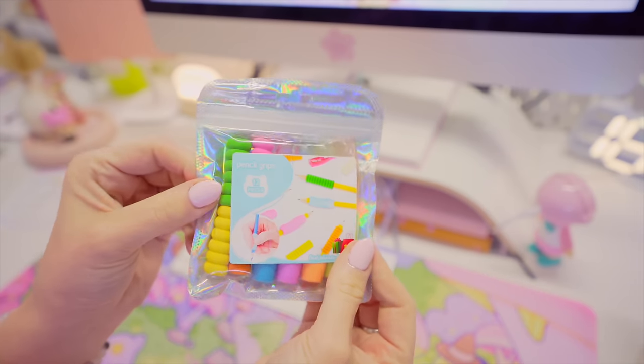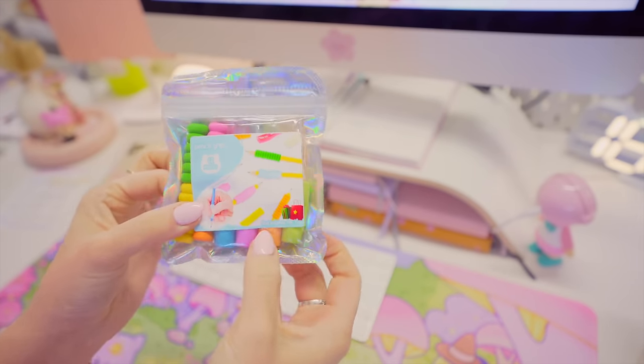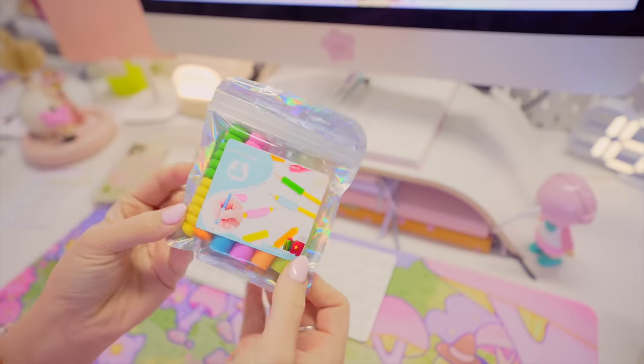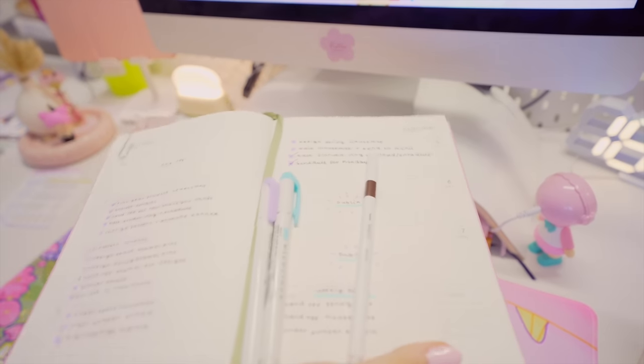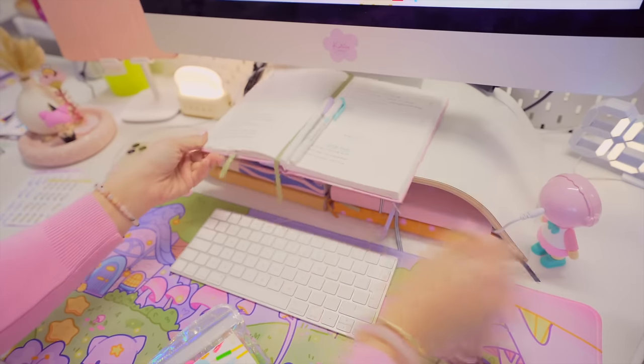Arrived in the post from Amazon, I got these little kiddie pencil grips. I know this sounds so silly, seeing as though I am like 32. But basically, in my planner, I have been using this pen. Whoops, it just fell off.